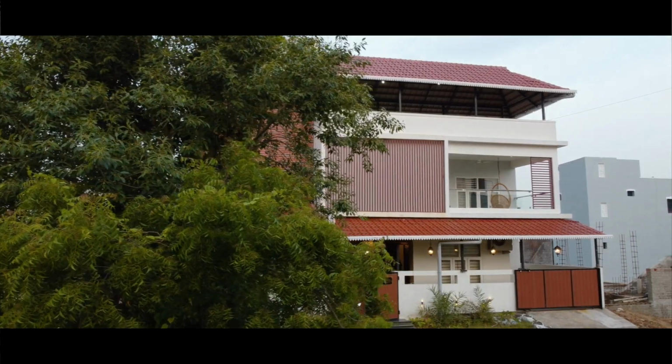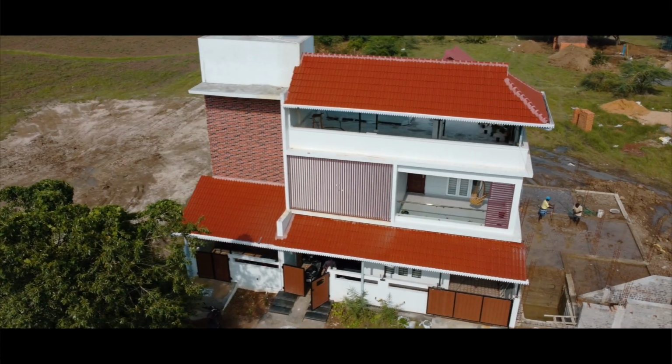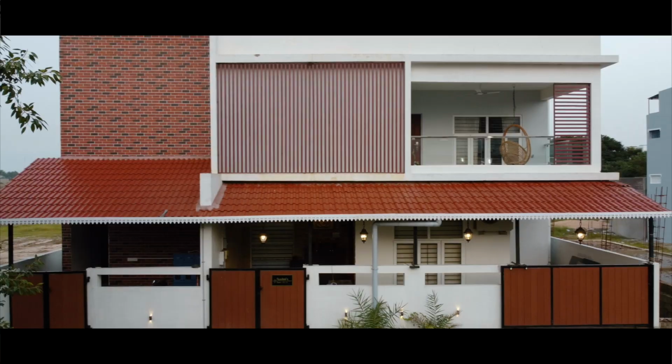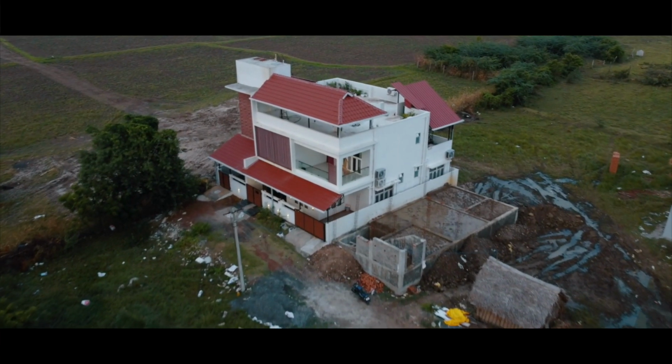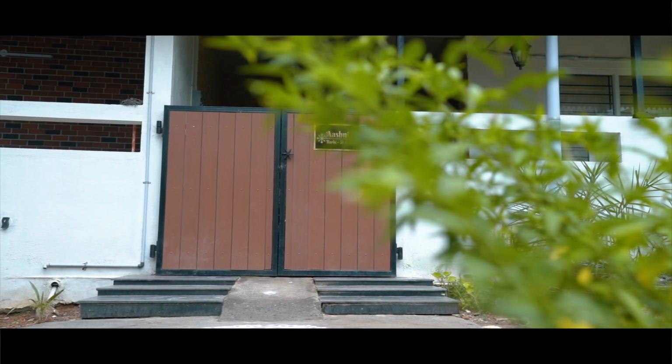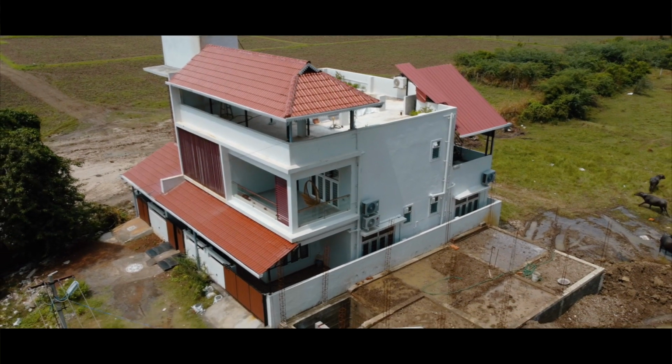We are pleased to have finished Ashinis, our first project in Chennai despite the challenging COVID times. The client approached us prior to COVID with the project, and after the back-end process of fine-tuning the floor plan, structural design and so on, we began the execution process.